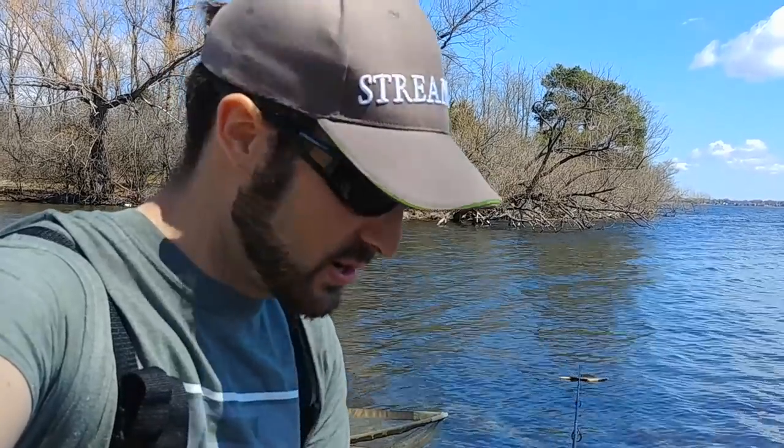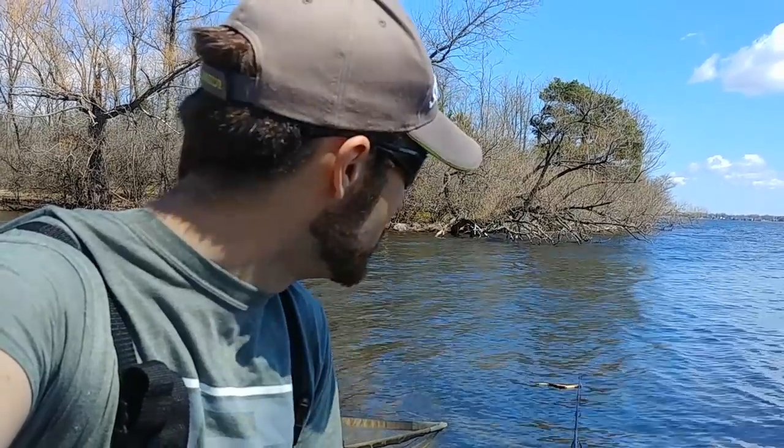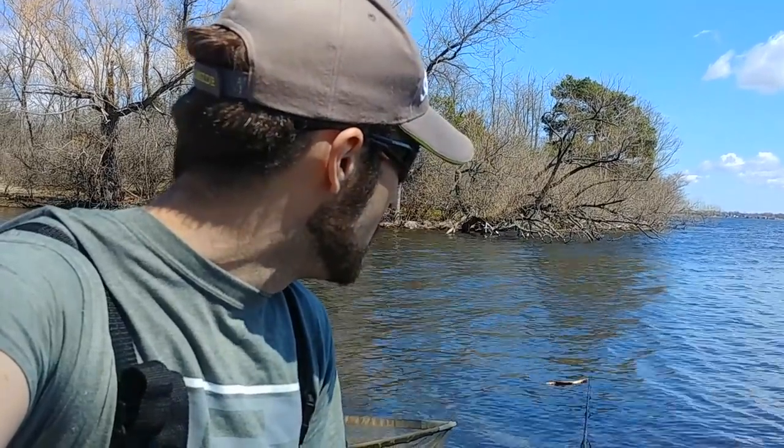So I'm literally parked not even a foot away from the butt end of my rod, where my knees are going to be placed in this seat in just a few moments' time. Looks good out there. And I can see quite a few big fish swimming around. So fingers crossed, we'll have one real soon.